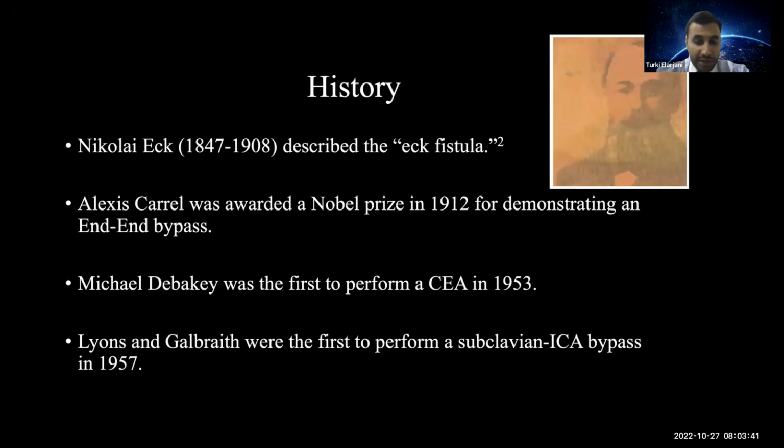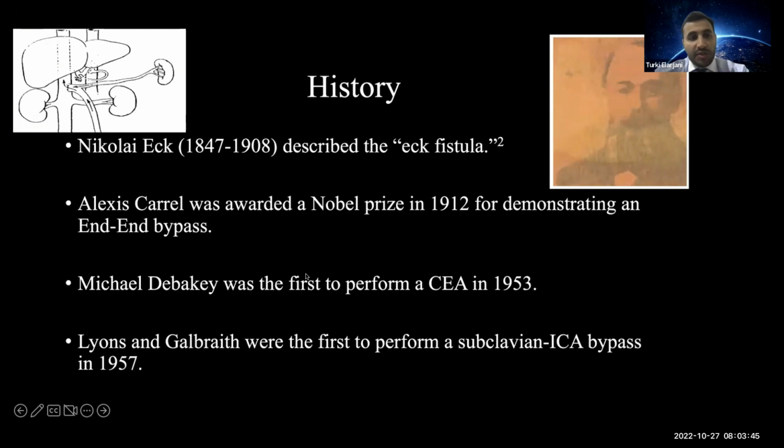Now, Nikolai Eck is a Russian military surgeon. And at that time, he actually described the Eck fistula. Basically, the Eck fistula is where he ligates the intestinal venous drainage from the portal venous system, and then he anastomosed that to the inferior vena cava. A famous French surgeon, Alexis Carrel, was actually awarded the Nobel Prize in 1912 for his end-to-end bypass description. So he was actually one of the first to perform an end-to-end bypass.